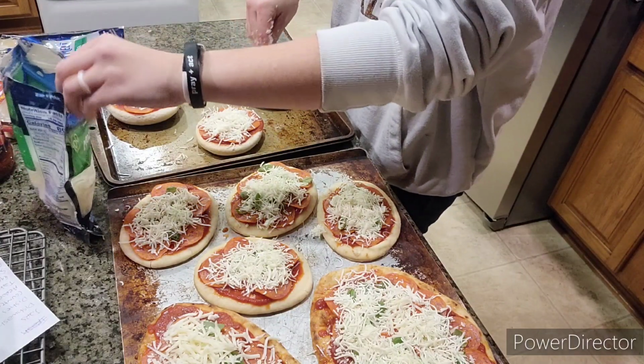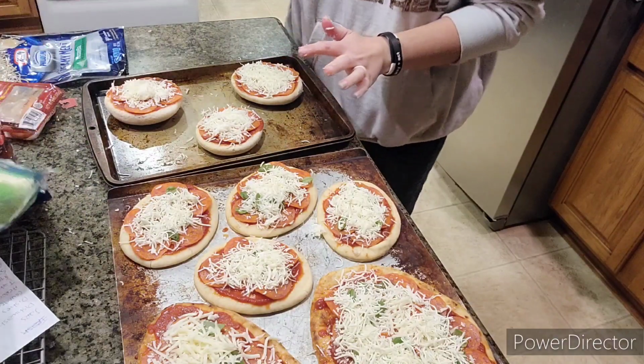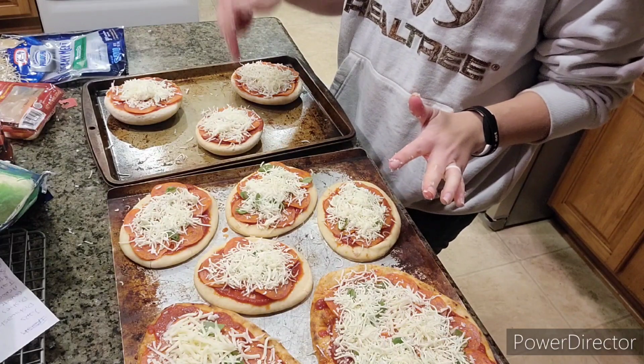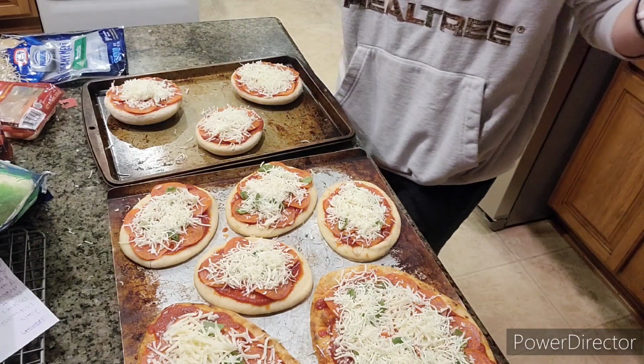Okay, that's about it. I'm going to put them in the oven at 400 degrees. 8 to 12 minutes on these naan. No idea about these, but I will let you know.